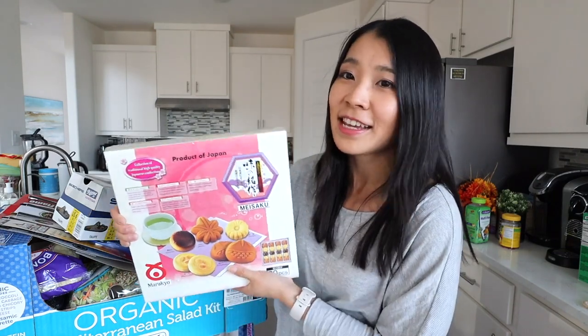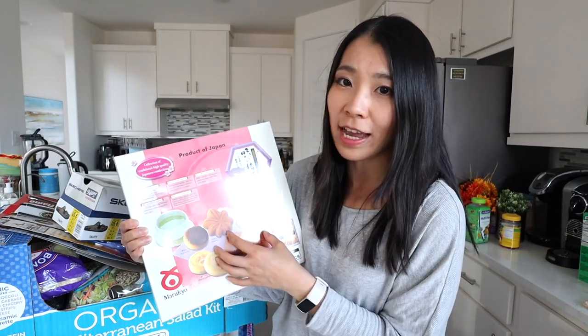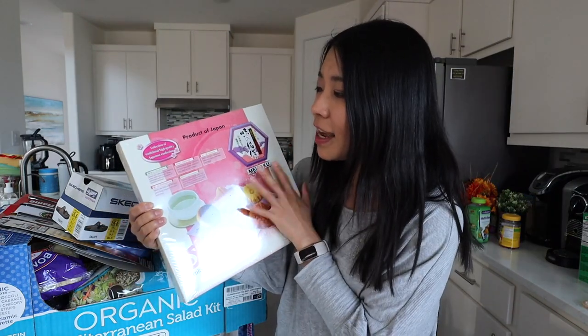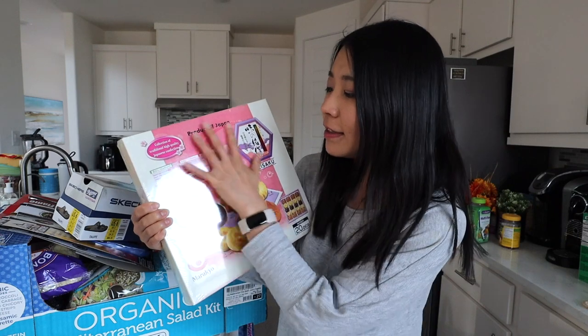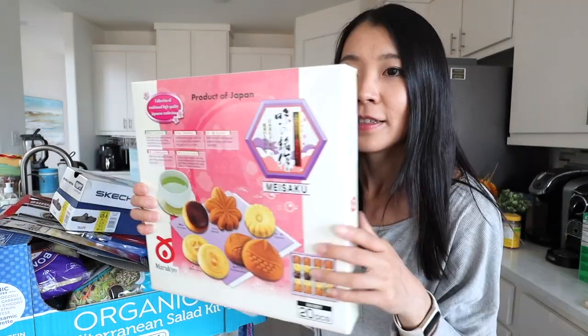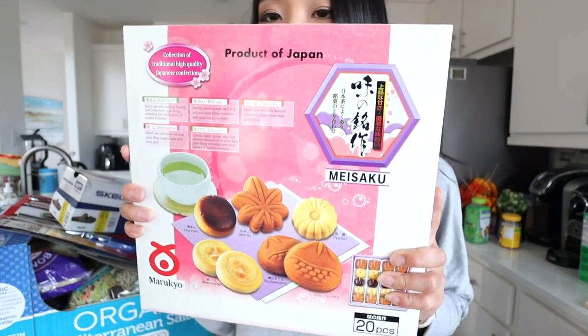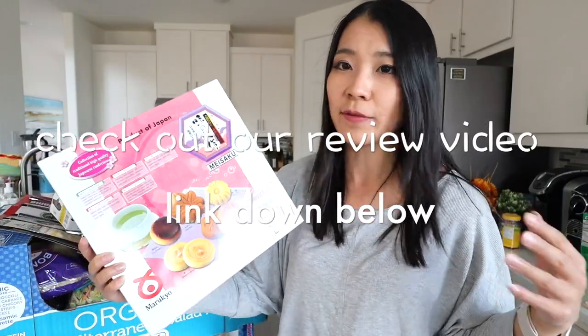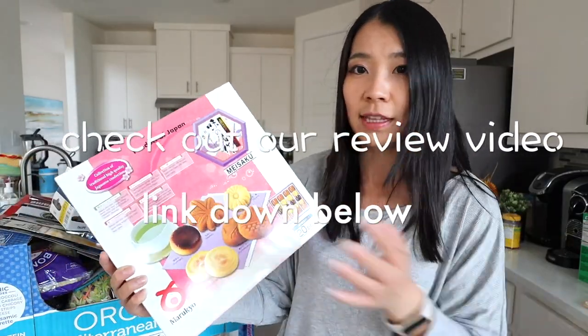But I'm so glad that Costco is having more and more Asian food items, and I love to try all kinds of Asian food. This is a traditional high quality Japanese confection. Inside, it has like 5 different flavors of baked cake. This is what the product looks like. It looks really fancy. Also, I believe this is a gift package, so if you want to give someone a present, this is what people usually buy.